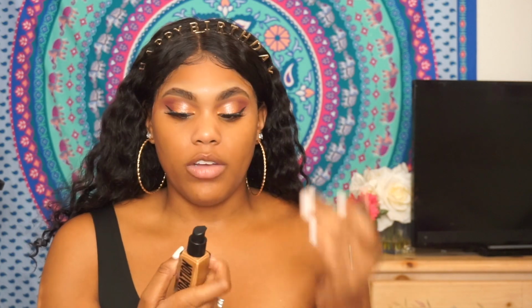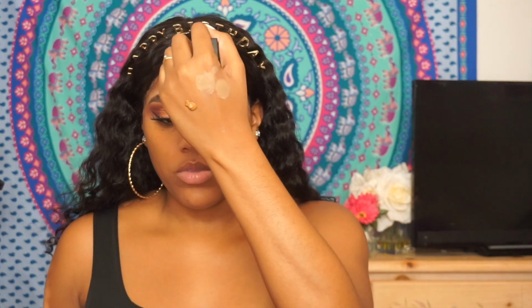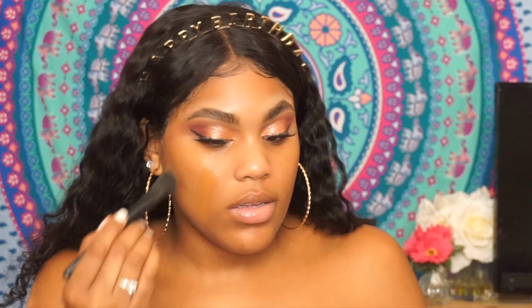Okay, so this is how the foundation looks. And then it has foundation written on the back. But I love the glass bottle. I love when stuff is made like this. It comes with a nice matte black pump. So let's just get into it. You know it's supposed to be hydrating. You're going to have to pump a little bit. I'm just going to put 2 pumps on the back of my hand, like so, and we're just going to apply it.